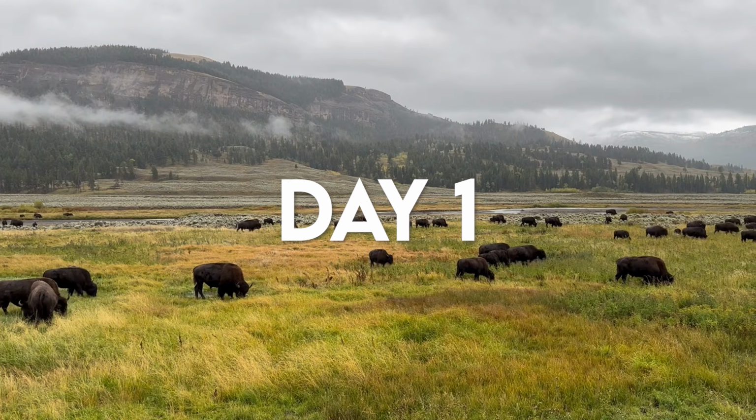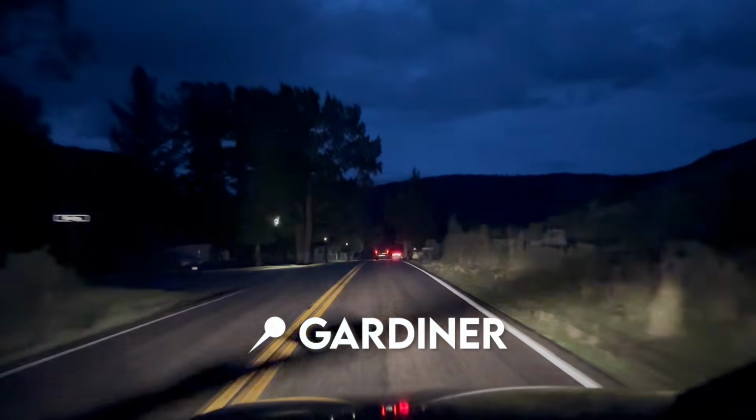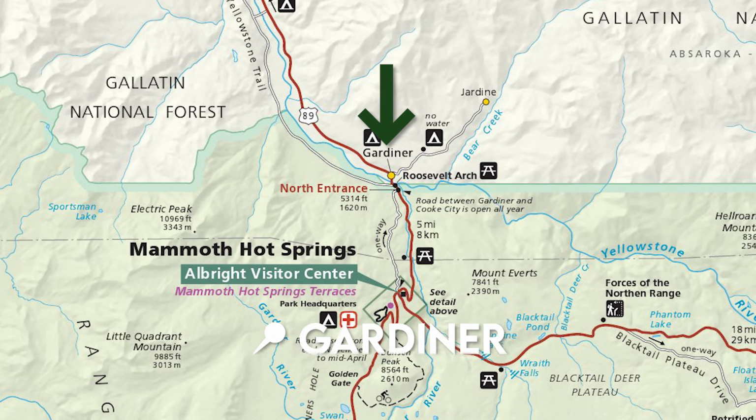Day 1 was all about wildlife. We woke up in Gardiner at the Eagle Creek campground. Gardiner is a small touristy town in Montana. Being right outside the park gates, a lot of Yellowstone travelers will base themselves here. Several accommodation options to choose from that give easy access to the park.